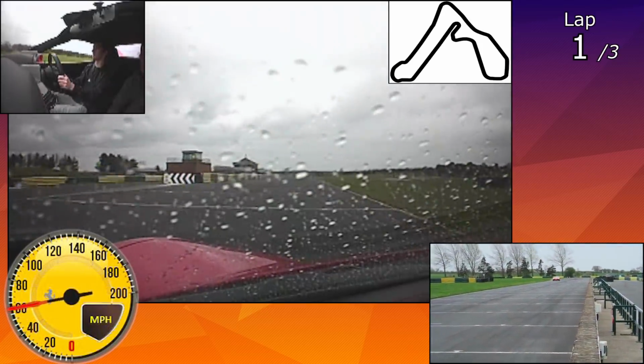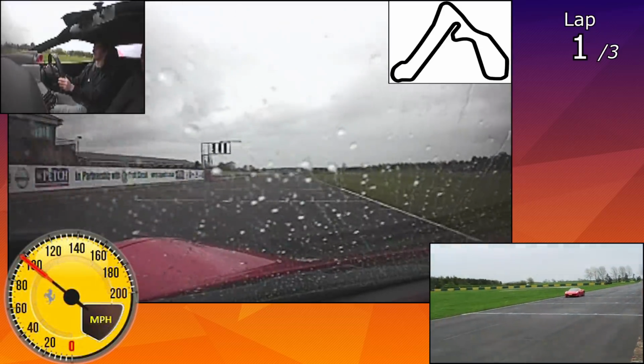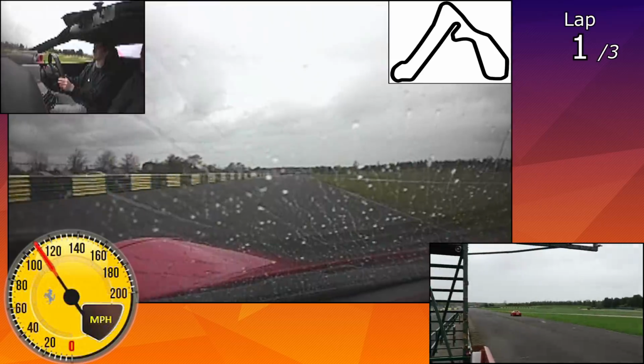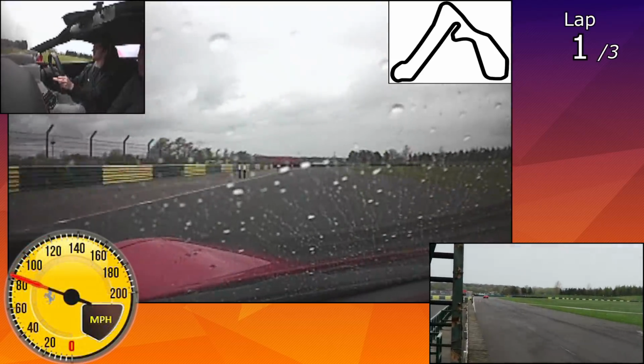And up again, up again, up again, and brake, nice and hard, down. So yeah, quite the sound.